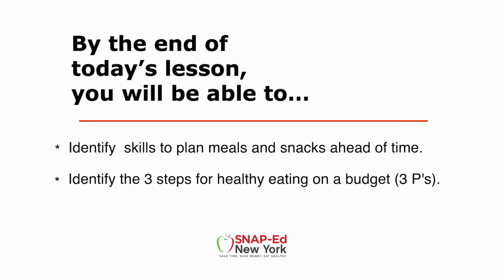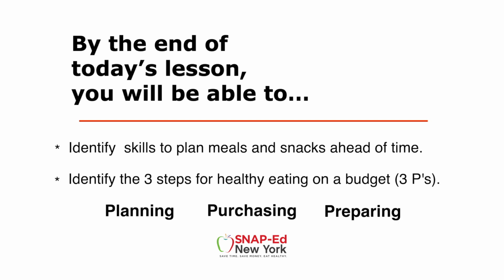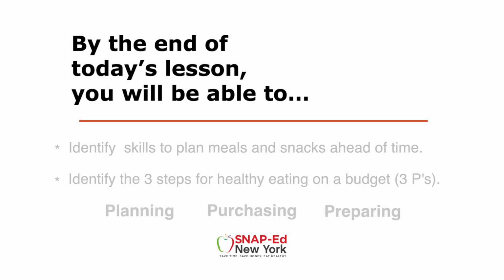Today's workshop will give you tips for making meals and snacks that are healthy and allow you to stay within your budget. After today, you will be able to first identify skills to plan meals and snacks ahead of time, and next identify the 3 steps for healthy eating on a budget, which are planning, purchasing, and preparing. In the next hour, we will be sharing our favorite foods, creating our own menus, and getting active.